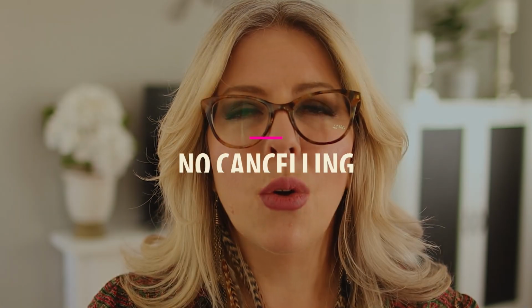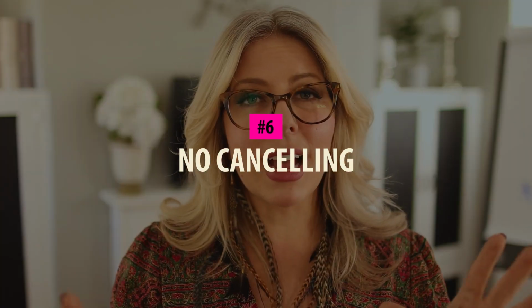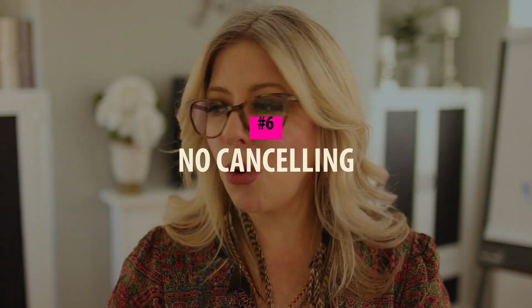And then here's the last little bonus tip: no canceling. No matter what size it is, you commit to that retreat. Don't overcommit to it. Don't overspend on it. And then get on the phone with people, share the juicy outcome, and go ahead and deliver an incredible experience, and then invite people to enroll in the big back end.